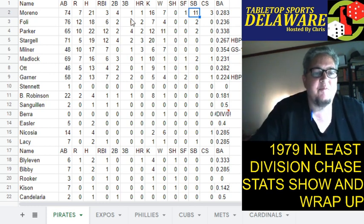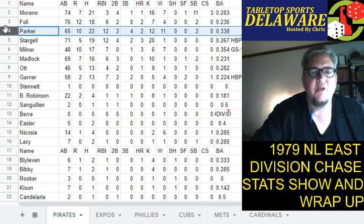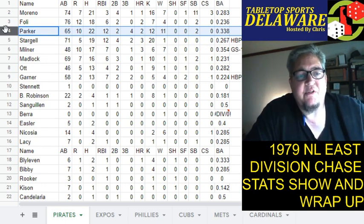Look at Dave Parker. .338 batter, 22 for 65. 2 doubles, 4 triples, and 2 homers. Struck out 12 times. Stole 2 bases.